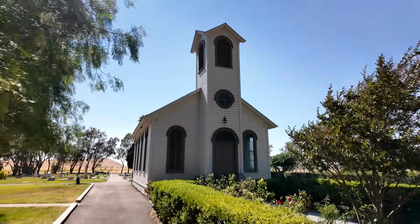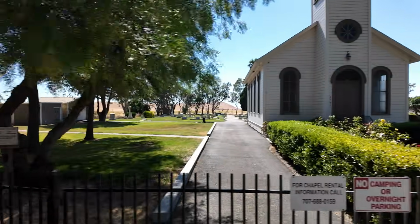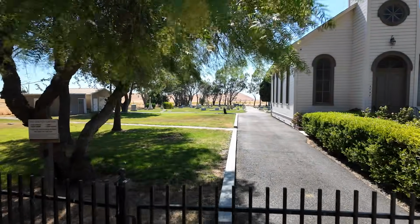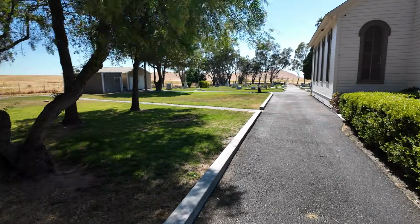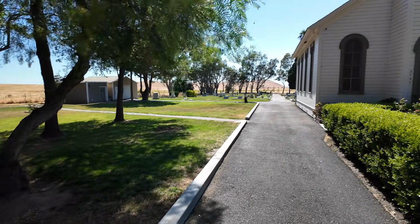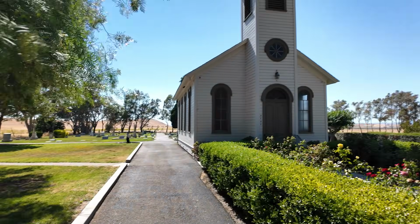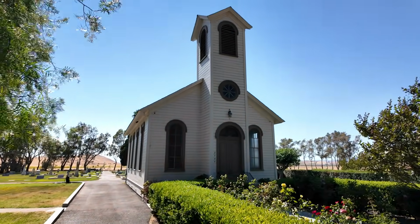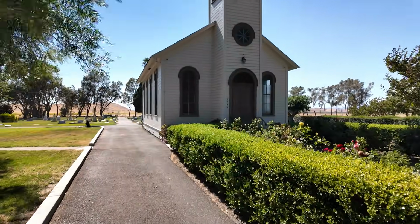And this was built about the time that the little town of Bird's Landing was also built. There's a general store there and an elementary school. And we're going to be crossing into Bird's Landing very soon. But I always wanted to see this. I was curious about the history of it. We are about 3 miles away from the community of Bird's Landing. So it's interesting that they located the church and the cemetery so far out of town. But here it is.